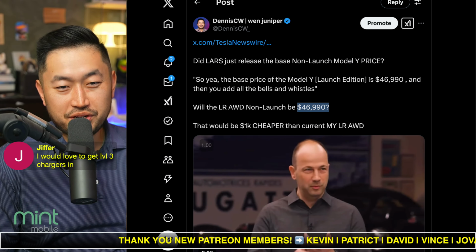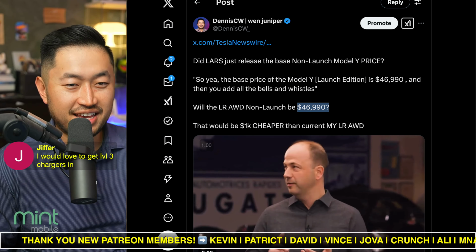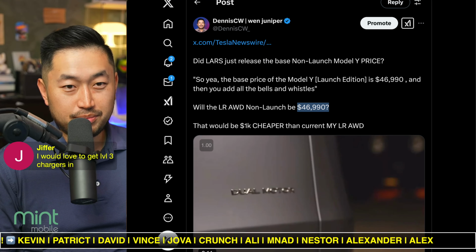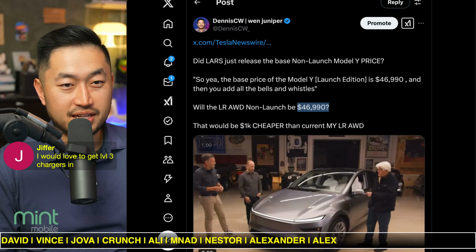I would love to get level 3 chargers. Well, level 3 chargers isn't really a thing. You still have to work with Tesla directly on that. But level 2 chargers, like a bunch of them, like 10, 20, that is definitely possible and makes a lot of sense.